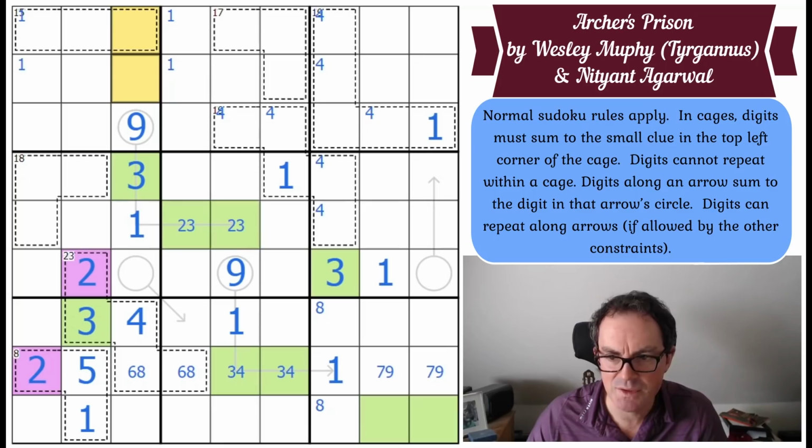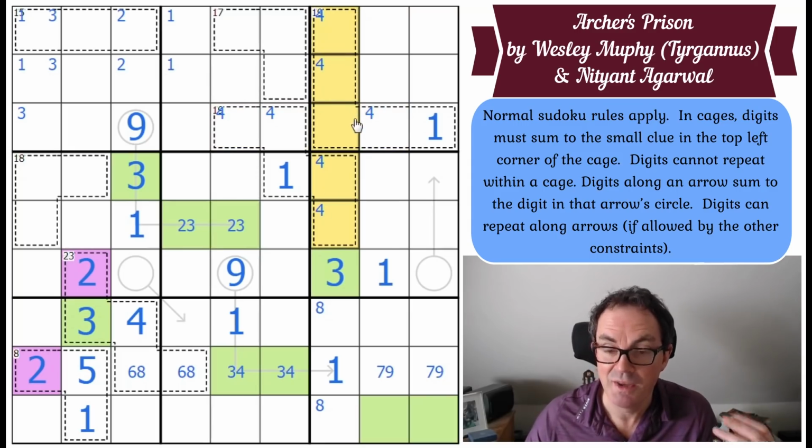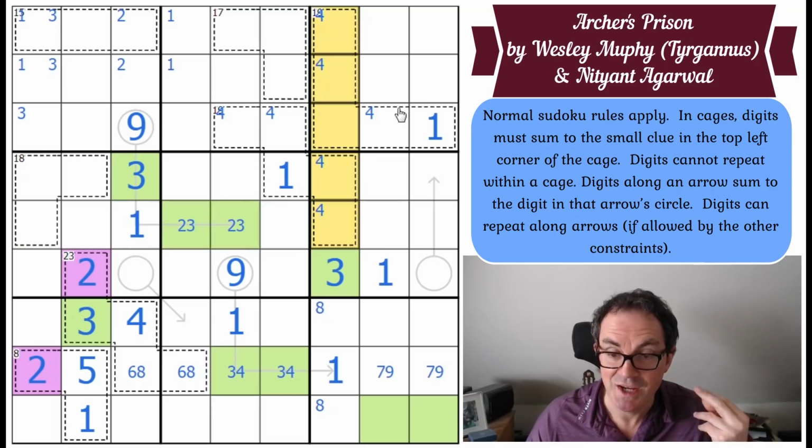2 is in one of those squares. 3 is in one of those 3 squares. 7 is... oh, yes, now, this is interesting. 7 in this column now is not in those 2 squares because of this 7, 9 pair. So we know there's a 7 in one of those squares. Ergo, there is a 7 in one of the 19 cages. Ergo, we know that's not the cage that has 1, 2, 3, 4, 9 in it.